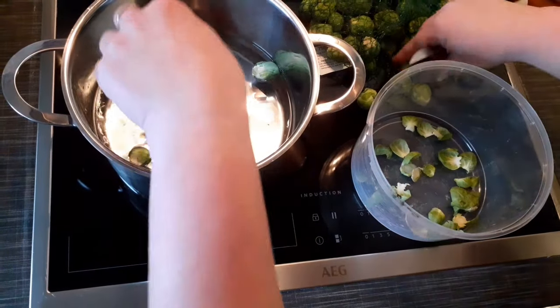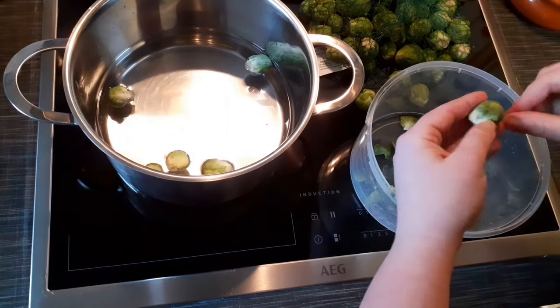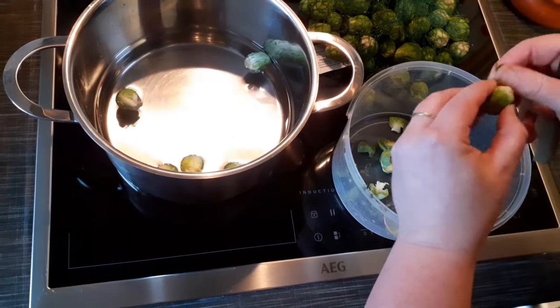After a quick wash, remove the hard stalk and outer leaves and make a cross-shaped cut at the bottom.